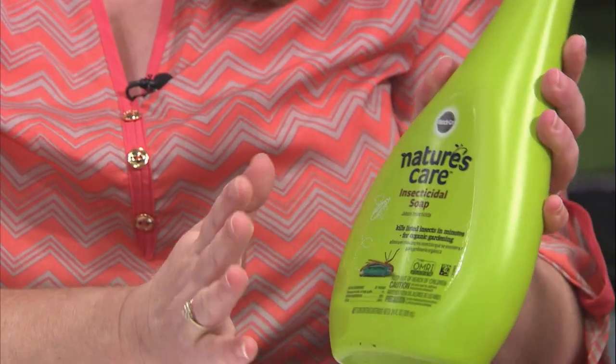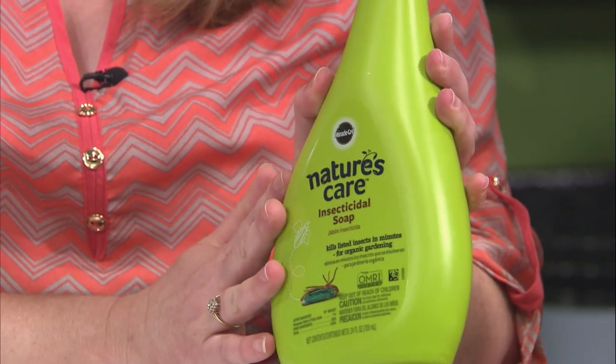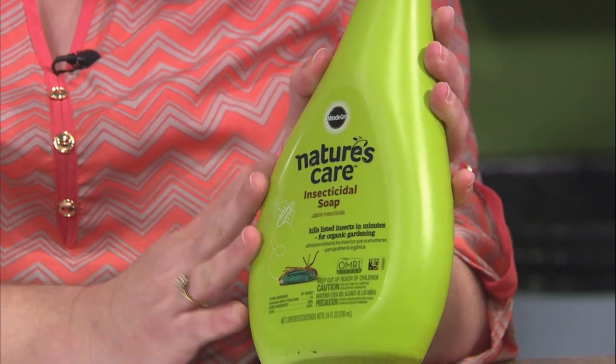So what are some organic things you can use if you have a problem to address? Well, I brought some things to show you today. The first one is an insecticidal soap. This is a very lightweight product for your soft-bodied insects like spider mites and aphids and those types of things. Probably not going to work on your squash bugs, but for light infestations, you can use an insecticidal soap. It's very safe.